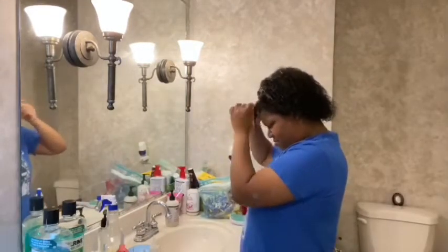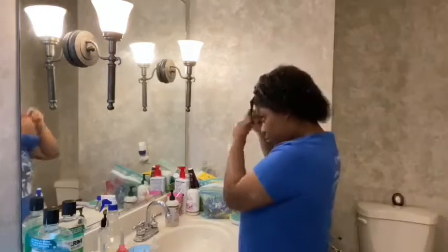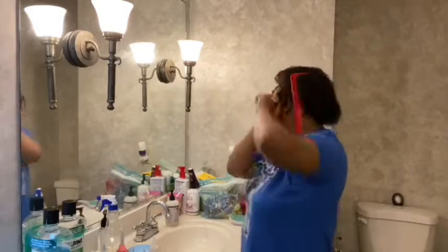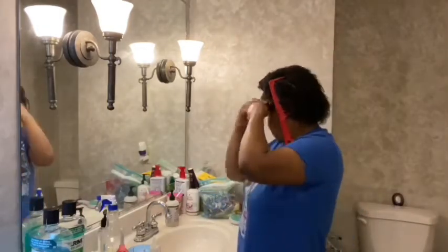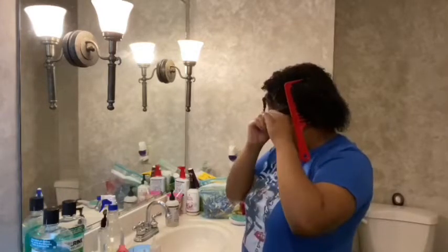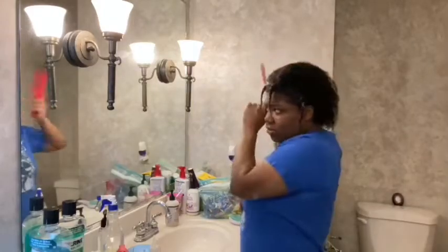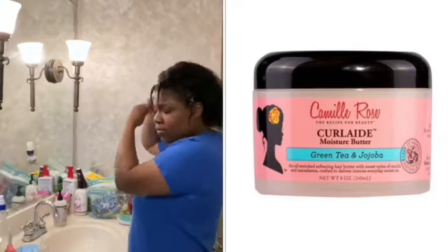Now I'm just parting it in mini sections, and I'm doing two strand twists, and I will show you the ending results where I'm just rodding my ends, because as you can see, my ends do not curl up. I need to go get them cut. I have probably a lot of heat damage, so they're very, very straight. Only my back curls up, so I'm gonna rod everything at the end.